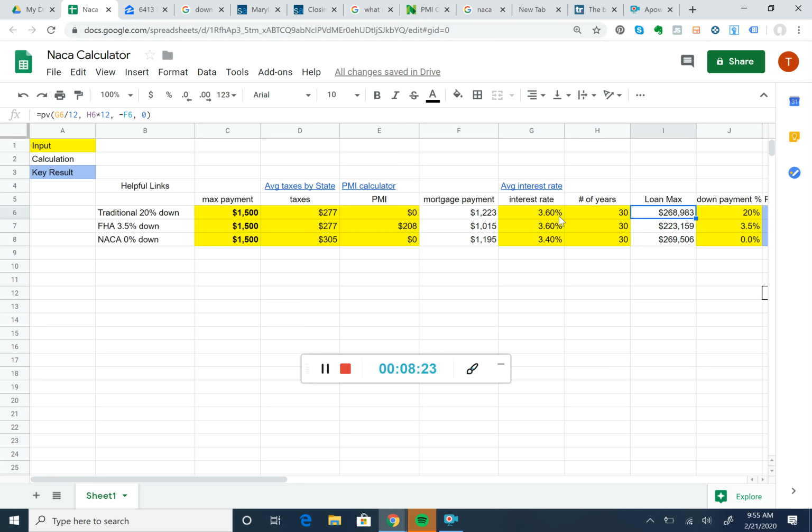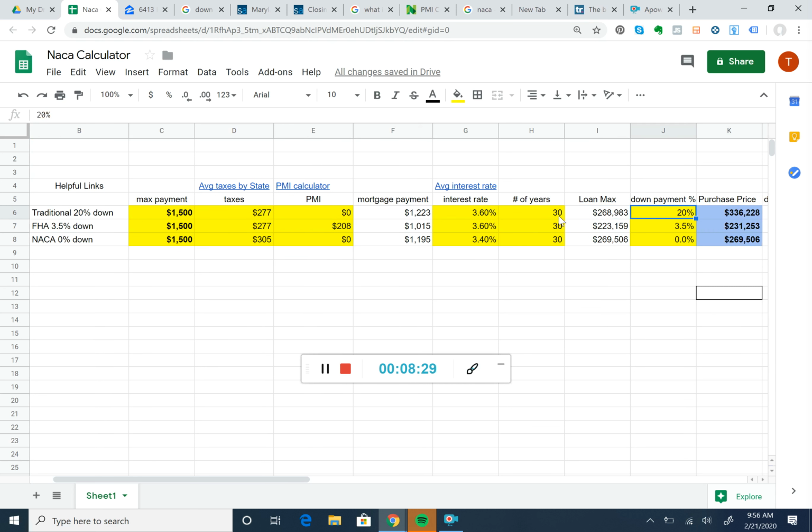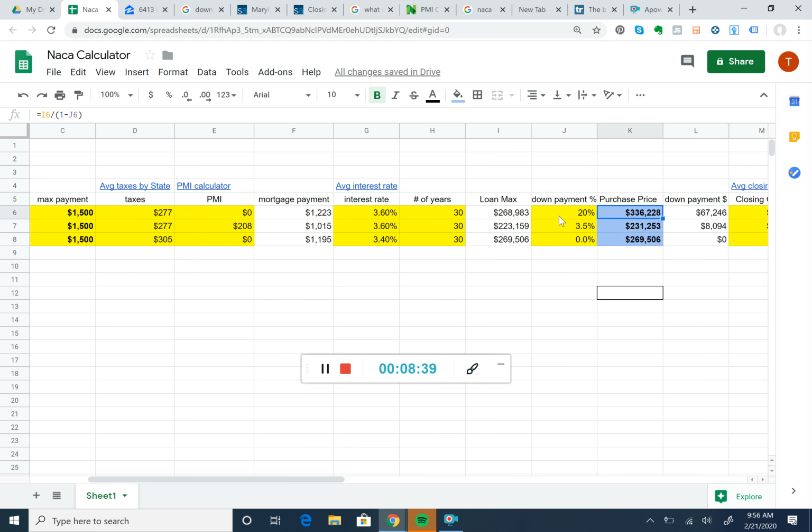Your maximum you can borrow is about $268,000. Now, if you need the 20% down payment, like we're assuming for this scenario, then your purchase price will actually be higher than that. That'd be $336,000. This is a calculation. And that down payment in cash is $67,000. So that's 20% of the 336.